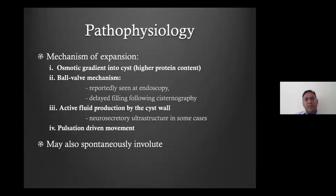The pathophysiology, there have been a few described mechanisms. The osmotic gradient into the cyst, claimed to be due to a higher protein content. This has subsequently been disproved in a few anatomical and physiological studies, but again, has been included in the armamentarium. The ball valve mechanism, reportedly seen during endoscopy and with delayed filling following cystoscopy, but again, these are quite questionable. Active fluid production by the cyst wall itself, so it's claimed that the neurosecretory ultrastructure of the cyst wall is contributory in some cases. And then probably the most widely accepted is the pulsation-driven movement, with these cysts expanding because of the pulsatile movement of CSF. It's also important to remember that these cysts may spontaneously involute in a significant number of patients.